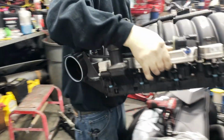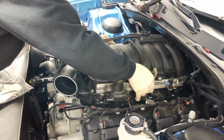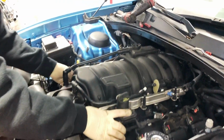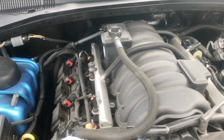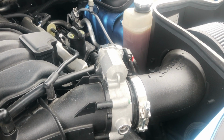Now, the full intake, which includes the manifold that I paid $450 for, the throttle body, the intake, the install, you know, you're looking at $450 for the manifold. Throttle body and intake was $400, and the install was $300 for everything.